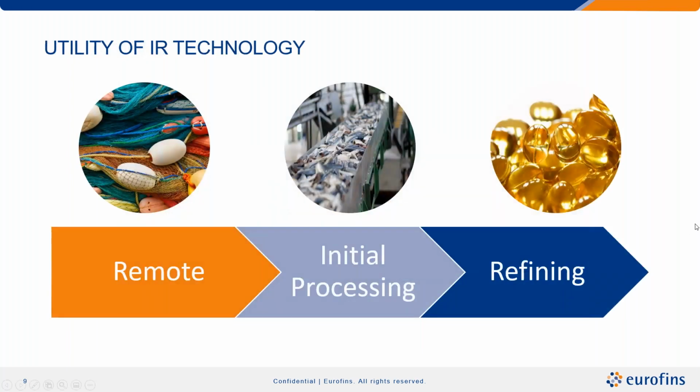All right, so now that you've seen the power behind infrared spectroscopy, we can discuss how IR is a versatile technology that can be used at various stages of marine products processing. IR solutions can be used remotely, during processing and refining. During today's discussion, in interest of time, we will specifically be going over applications related to fish products and production.